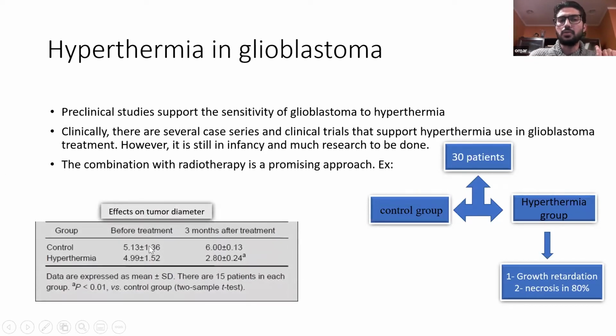look at the control group. After 3 months of treatment, the tumor diameter actually increased. But in the hyperthermia group, it's obvious that there was a significant reduction in the tumor diameter.